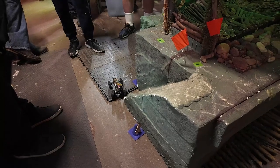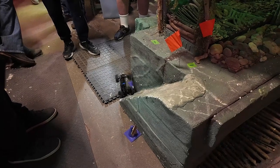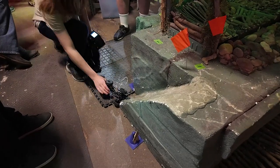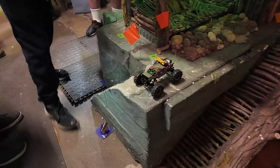Making it where I know where this one's profile is. Making models. Well, it's the SCX6, too. I think I'm making that. Stop it. Working now.